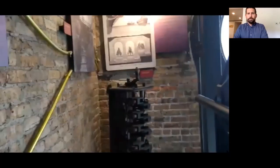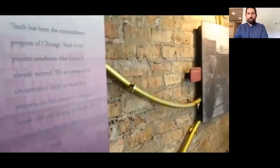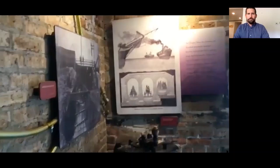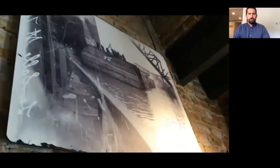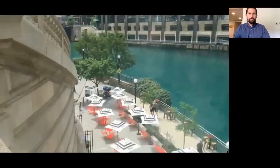As we go to the next floor, you'll get some good views. This floor also holds some of our artifacts from bridge houses in Chicago. So you can see some of the mechanisms that would have operated bridges in the past. You also get some great old photographs and diagrams of some interesting history. You can also take a look out these enormous windows here to see the Riverwalk.